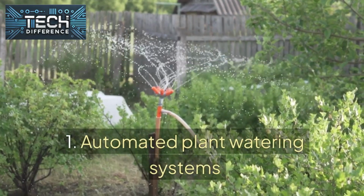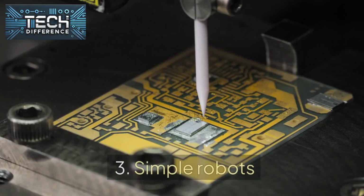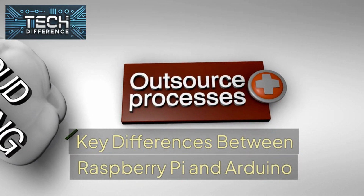Let us see some example projects. 1. Automated plant watering systems. 2. LED light shows. 3. Simple robots. Key differences between Raspberry Pi and Arduino.